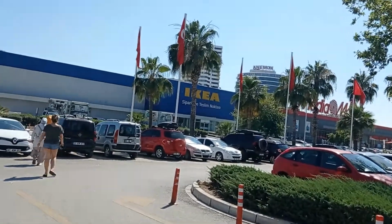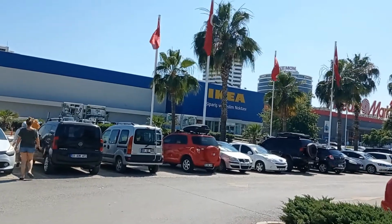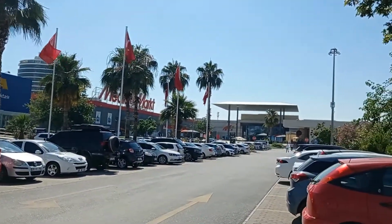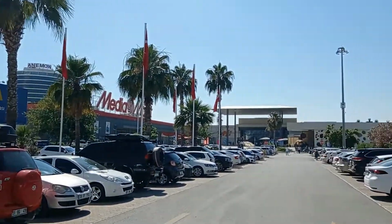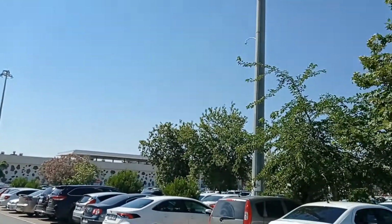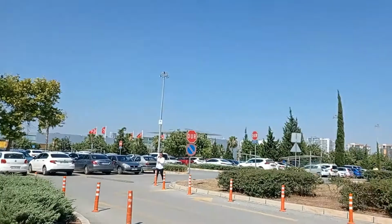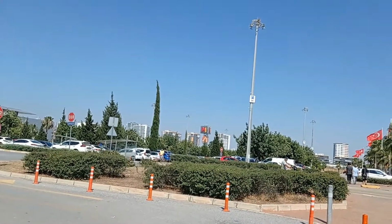This is like the Medya Mart mall. So they've got a lot of different stores here, from, like I said, IKEA. You've got even stores like H&M and a lot more other places. So this is a thick and huge mall. Yeah, I think it's called the M1 Mall. So let's go inside and check it out.